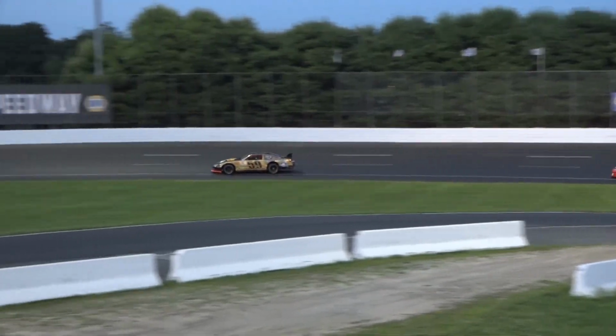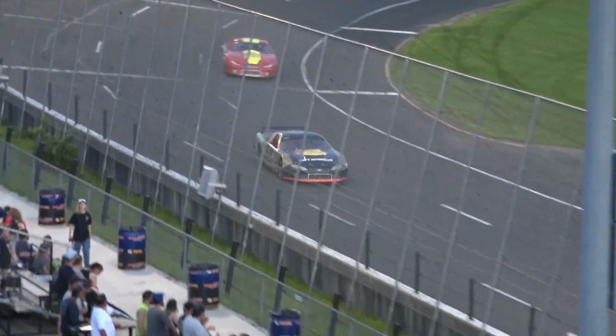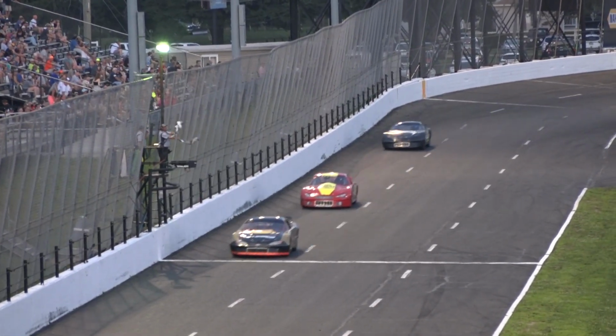Matt Clement is the big dog and the man to beat. Off turn number 4, checkered flag is out. Car 59, Matt Clement will take down the win.